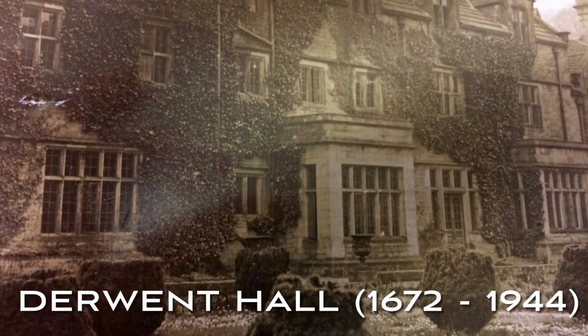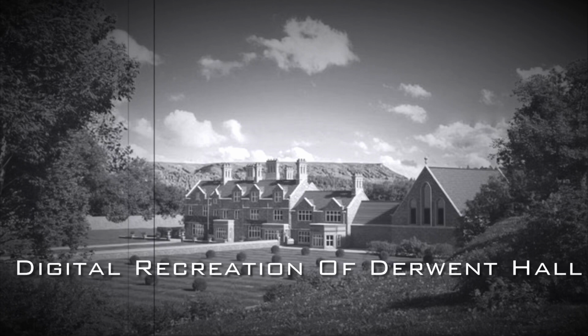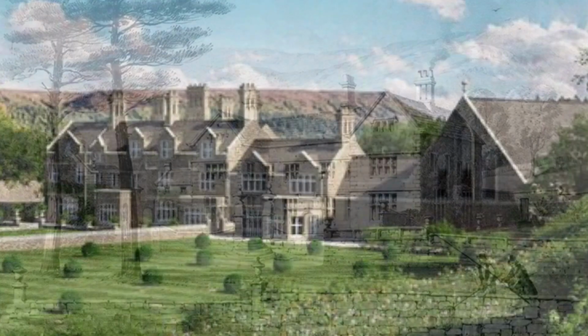Thanks to the magic of photography and digital imaging, we can cheat time and step back to take a brief look at probably the most interesting historical building lost to the floods.